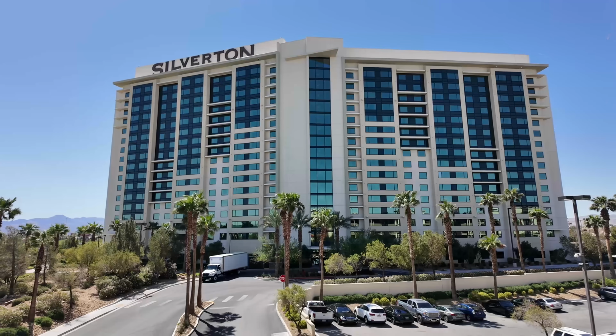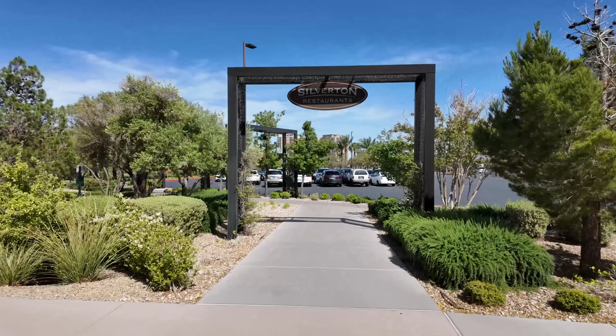I would say this place is good if you're in a pinch, and if you're with the family, want to save a little money on the weekdays, is definitely a little cheaper. You have access to the Silverton Lodge, and I really did like Woohoo Noodle.